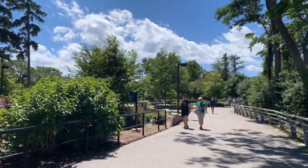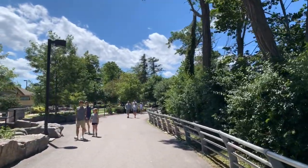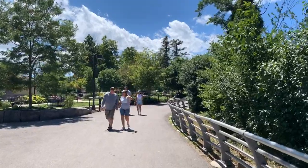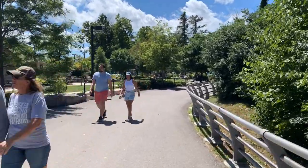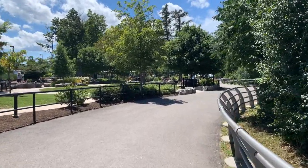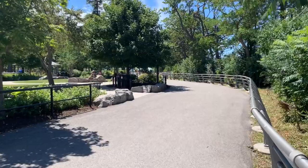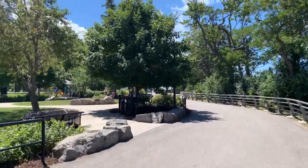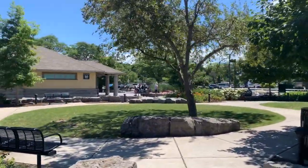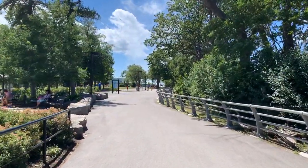We're just gonna see if we can get a nice close up of the Bridal Veil Falls. Or not the Bridal Veil Falls. We're gonna go see the Horseshoe Falls. See how that is from this side. Lots of places to sit over here. Take a break from all the walking. There's washrooms here. Hear all the helicopters flying around.